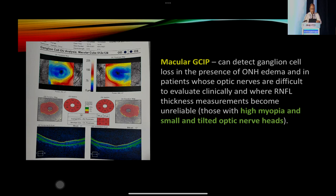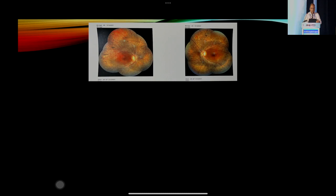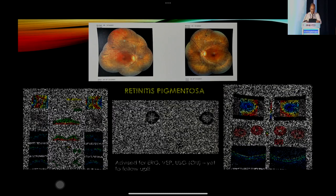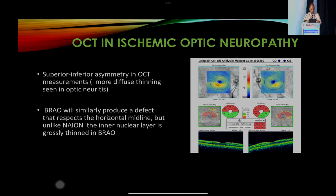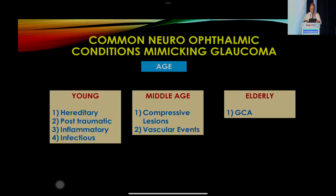In the same case that we were discussing, when we look at the macular GCC values, everything is in the red. So what are we looking at? This was actually a patient of retinitis pigmentosa, who was advised all the relevant tests but never followed up. Just to summarize, OCT in ischemic optic neuropathy would show a superior and inferior asymmetry in OCT measurements. BRAO, the retinal issues of which will be taken up by the next speaker, will similarly produce a defect that respects the horizontal midline, but unlike in AION, the inner nuclear layer would be grossly thinned in a BRAO.